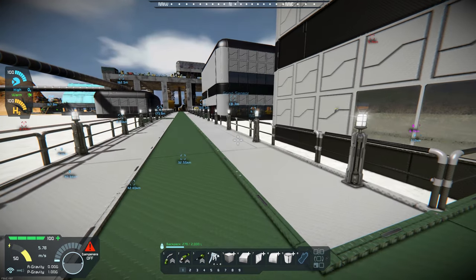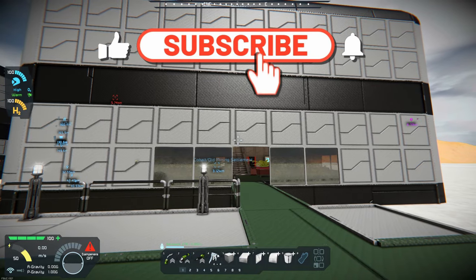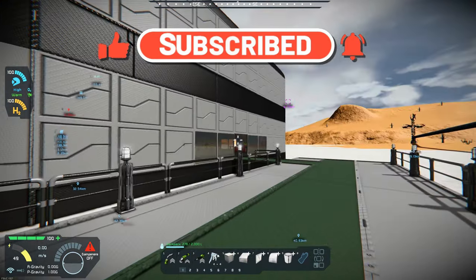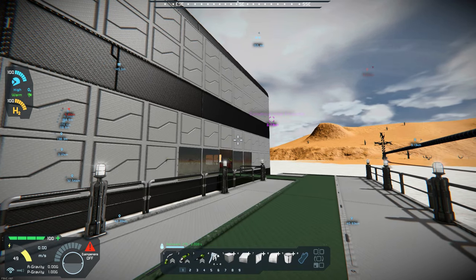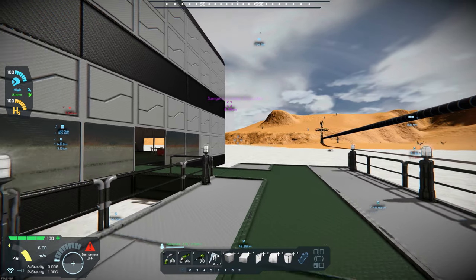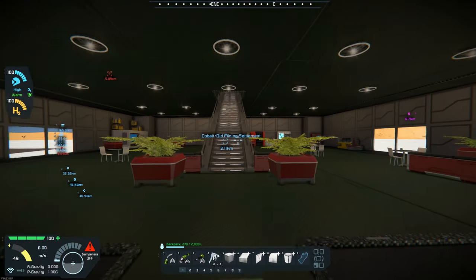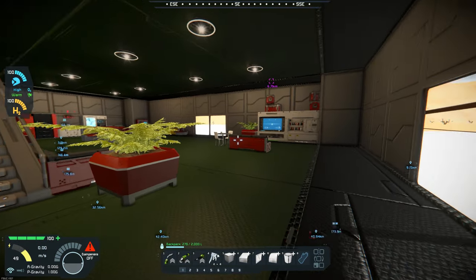And we are working on the sleeping and living quarters for the crew, so that they have a place to kind of relax a little bit. So if we go inside, we pretty much got the downstairs done, and I'm pretty satisfied with it.